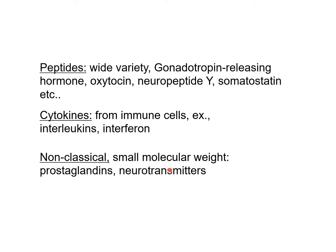Peptides are also very important. They're really short. For example, gonadotropin releasing hormone is only 10 amino acids long, but it's necessary for reproduction. Oxytocin causes milk release or is important in birth in mammals. It's only 9 amino acids long, and there's many, many others, and we won't cover them today.